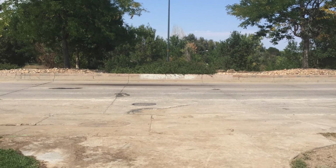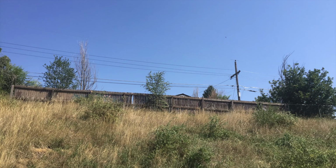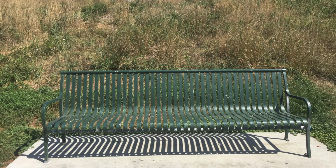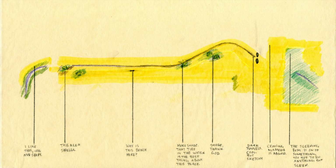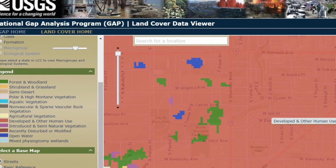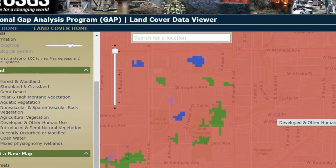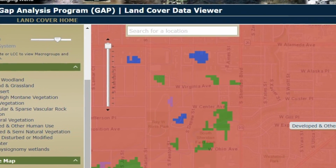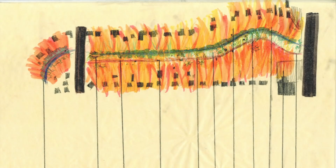But the first time we visited, I just thought it was hot, agitating, exposed. In my mapping of noon, the only places of interest are those few trees that had shade. It felt more industrial and less like a park. The USGS vegetation map confirms this feeling. It does not label WeirdGulch as introduced or semi-natural vegetation, but developed and other human use.